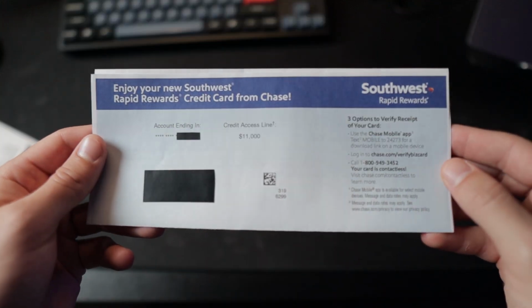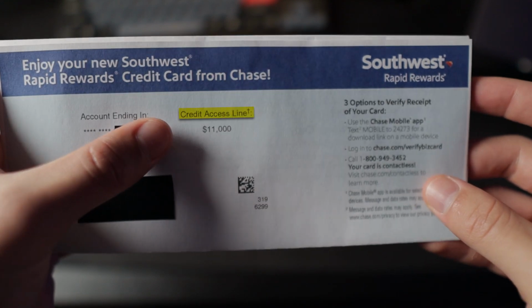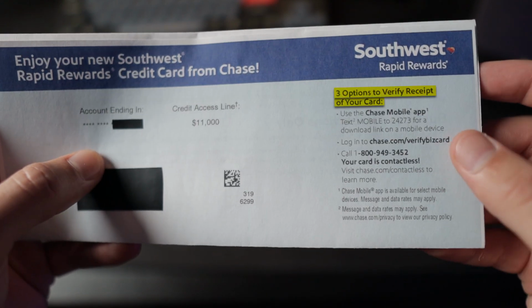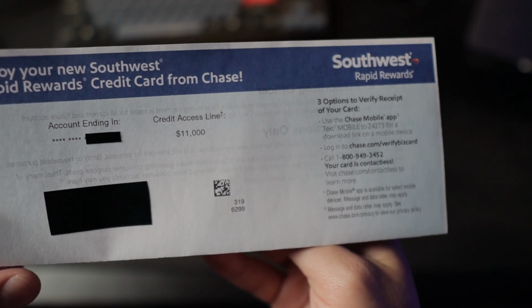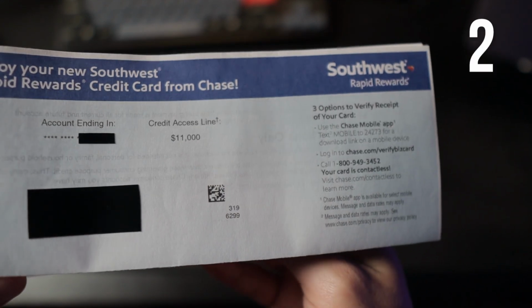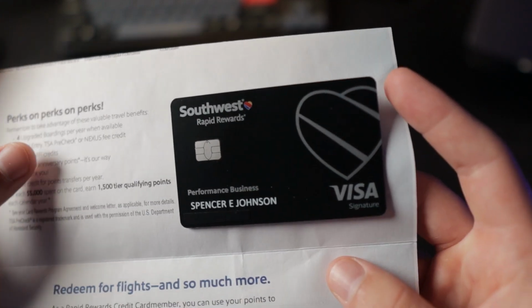But now we can get into the fun stuff here, the actual unboxing of this card. Before we get there, you can see that I have a credit access line of $11,000, which is awesome. They give you some options as to how to verify your card as well. I went ahead and just did that in my app as soon as it was delivered to me. And before we look at what else is on this paper, let's go ahead and reveal this card here in 3, 2, 1, and there it is. Honestly, really nice looking design here.